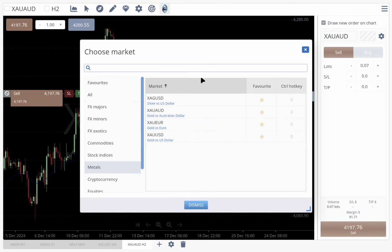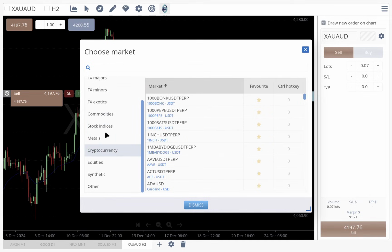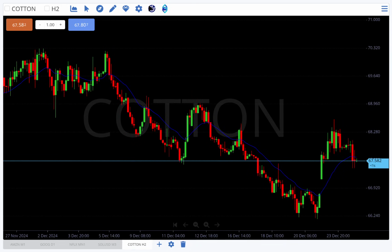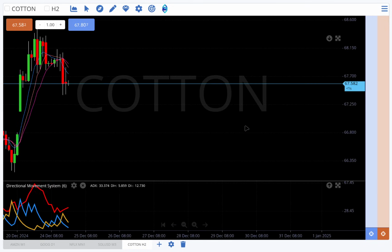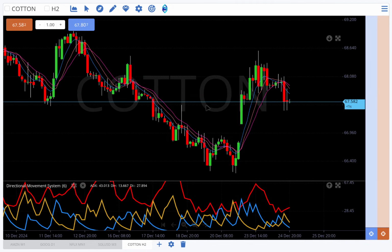Right there. You've got all the pairs you want to trade to choose from. If you want to choose, let's just say a commodity, cotton, it'll come up right there, okay? Then you can close it up. Then if you want to change your template, you just go right here to the settings, go to chart template. I got several up. Go to Momo, whatever. As you see, sometimes you've got to bring it over to the right. Whatever template you save, it stays up.